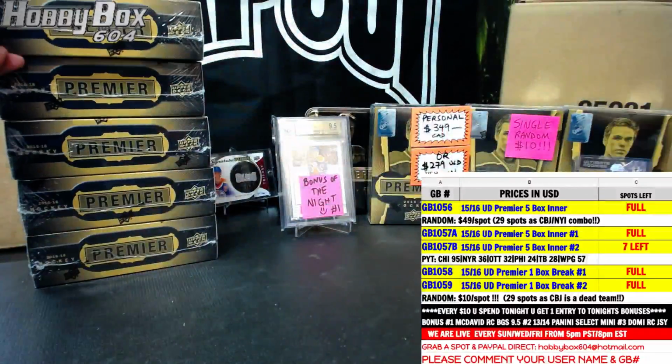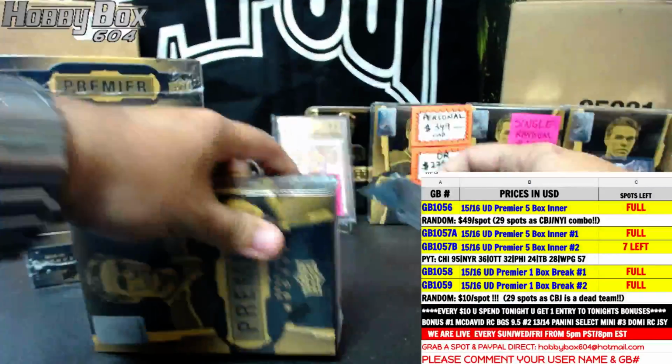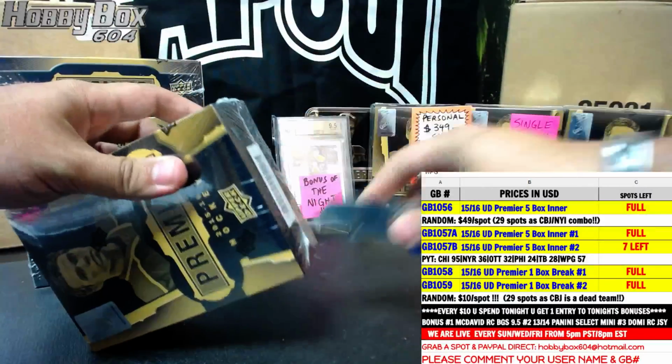Okay, we're going to go with our first tin right here, 521. Tin number one. Good luck, boys. No girls in this break, so.